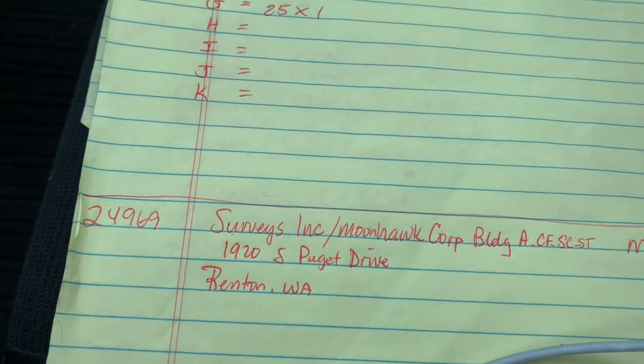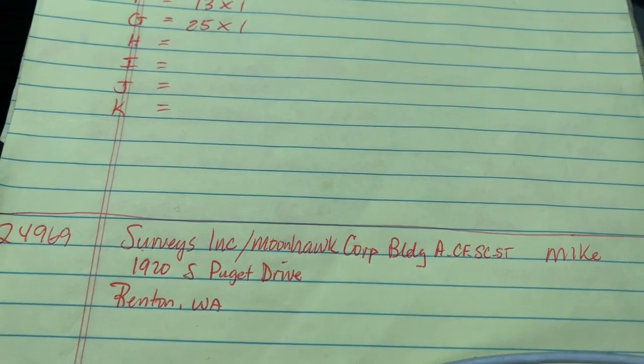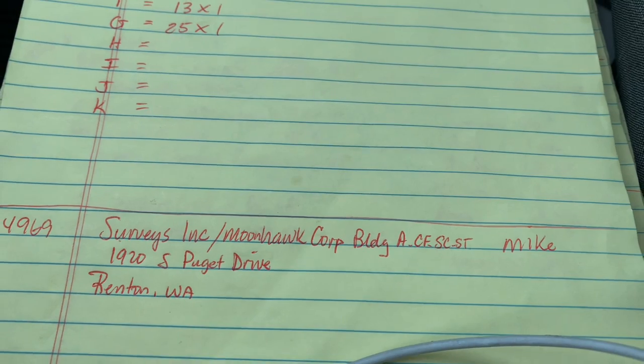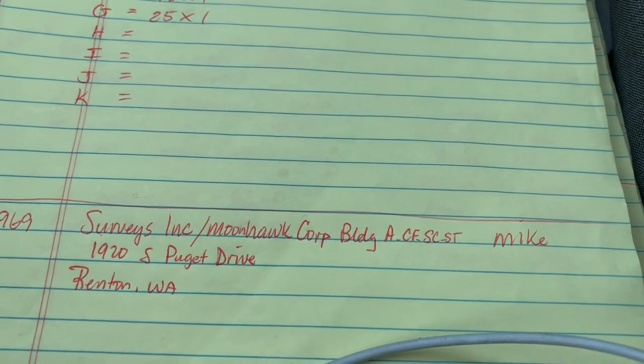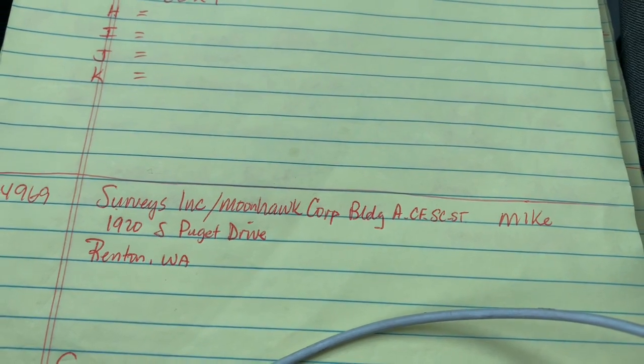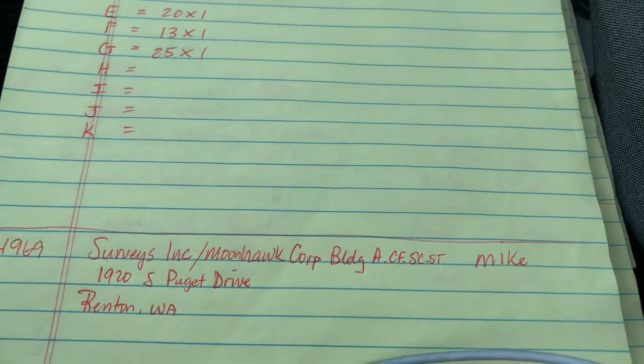Okay, I'm at job 24969. This is called Surveys Inc., also Moonhawk Corporate Building. I spoke to Mike. He's one of the owners, and he's got a business partner that he'd be making a decision with when it comes to this bid, and they're collecting a couple other bids as well.